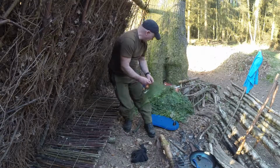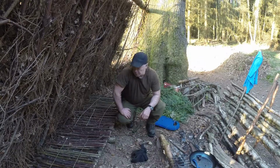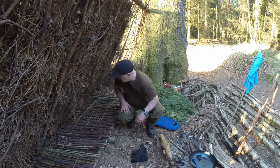I've not really got enough though. That pile will soon disappear. It won't be very thick really. So maybe the next time I come I'll have a proper go at that and get a decent big massive load and get a nice big thick bed and cushioning. That'd be good.